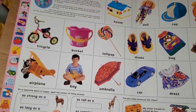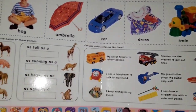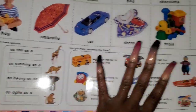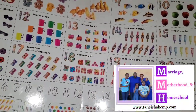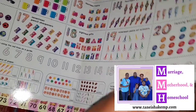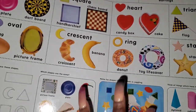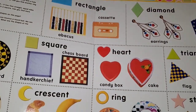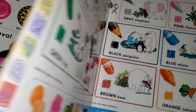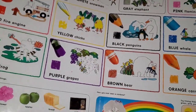Isn't this, guys? I'm not going to cry. That's why I didn't get on my face on camera, because I'm not going to cry. I'm not going to flip through all of it, but it has numbers. It has everything. All of my babies have used this, and they don't remember using it, but I do. I remember, guys. Look how old this is. Cassette, okay? I remember. And just, Jesus, so many memories, all right? So let's move on to the next thing before I break down crying.